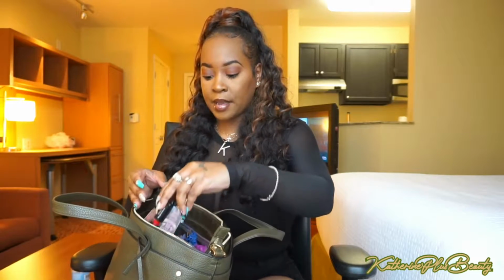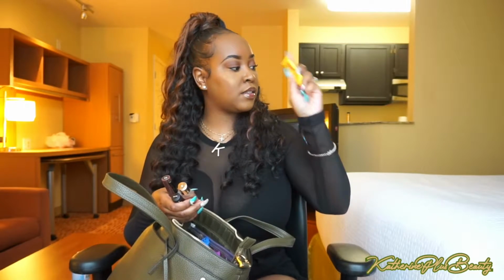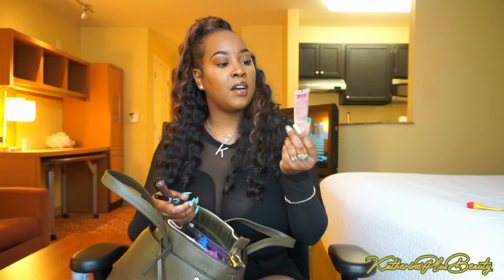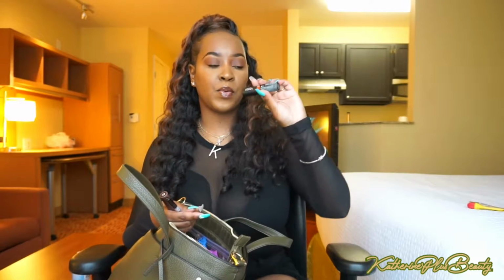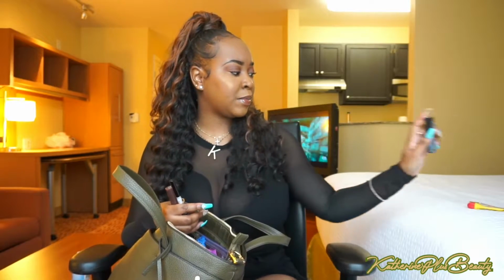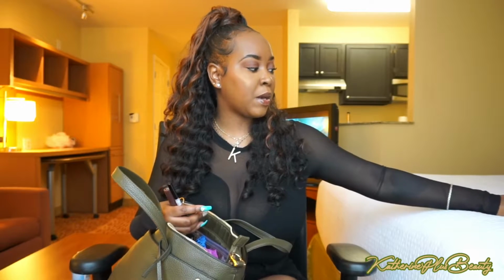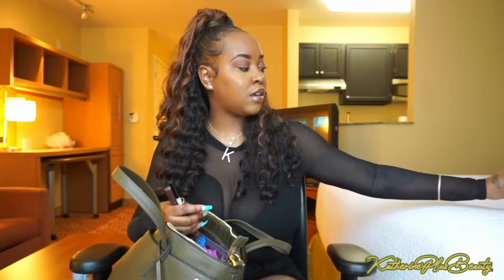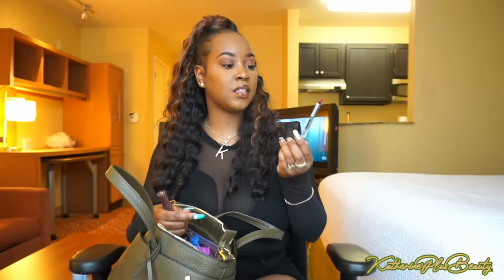So in the first side pocket, I just have some car mats. I also have this Broadway lip gloss. I also have a lipstick. This is NYX Perfect Red lipstick. I actually have this in here because on October 3rd I celebrated my birthday pretty early, and I had red lipstick on, so I needed to keep it in my purse just in case I need to touch it up.